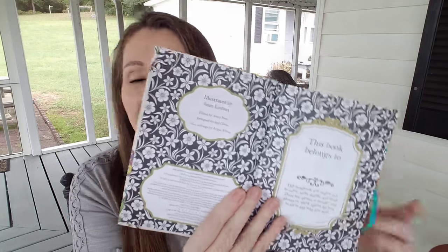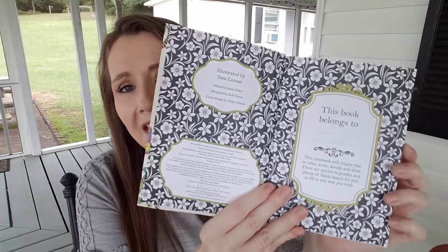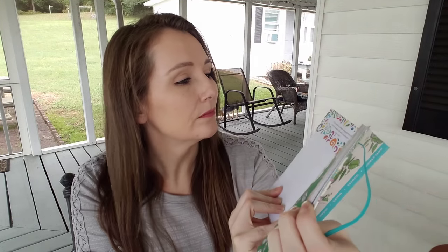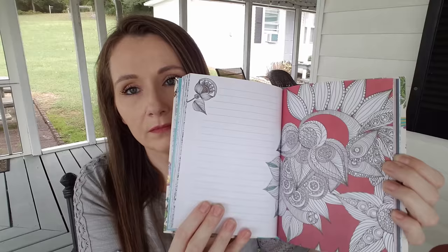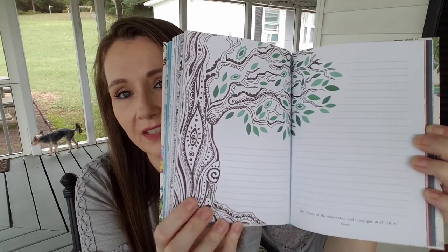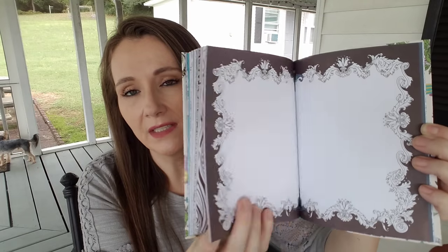And when you open it up, it says this book belongs to, and you can write your name. This notebook will inspire you to color, write, doodle, and draw. There are quotes to ponder and plenty of blank spaces for you to fill in any way you wish. I think that is just so cute. Here's some of the pictures inside. It's got lined pages so you can write down things. Is this not just absolutely gorgeous?